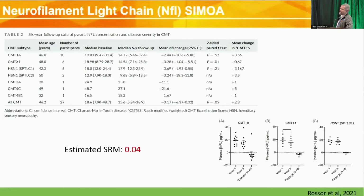So that's kind of where we are right now, at least for the types of CMT that were studied, and specifically, and I'm going to allude to this later, the age of the patients. Neurofilament doesn't seem to be picking up a lot of change, at least in a consistent manner that would be helpful in a clinical trial.